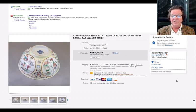It brought a little less than the other one. This one brought $1,713. But a good example. And did just fine.